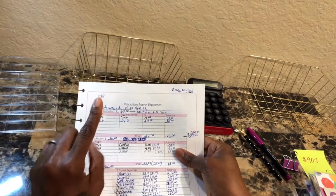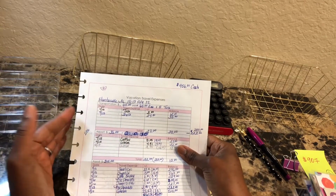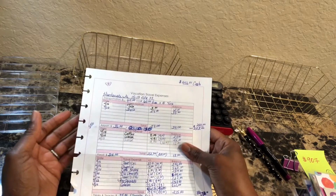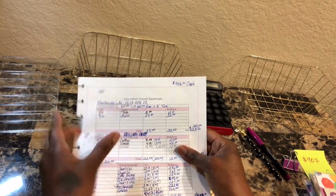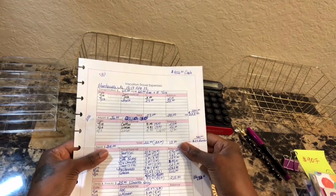$956. And so for transportation, which was our gas and any tolls that we had to pay, I set a budget of $65, but we only spent $27, and so that left us with $38 remaining.